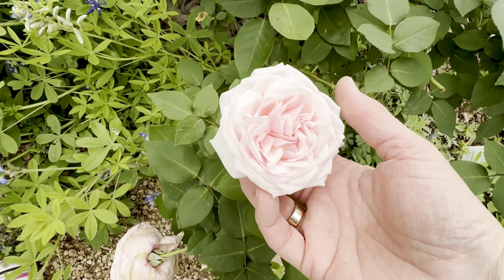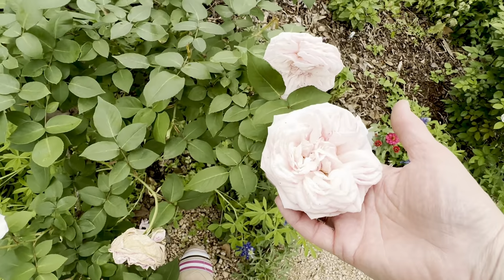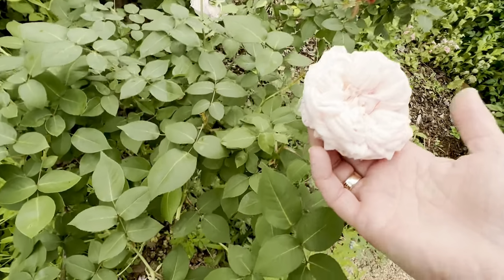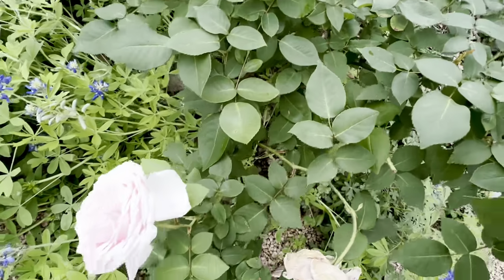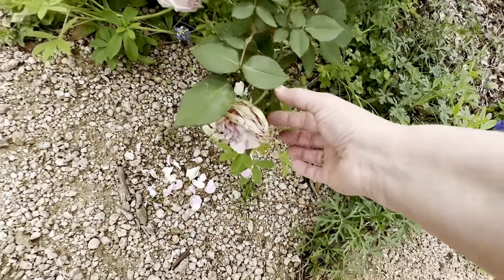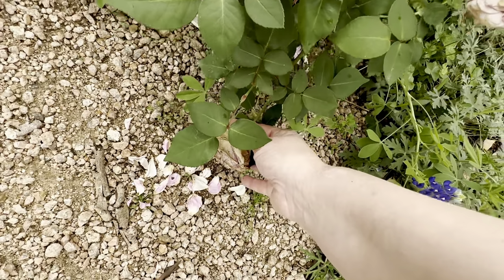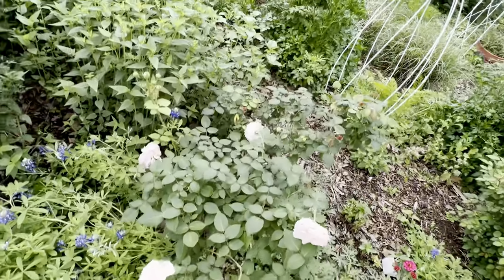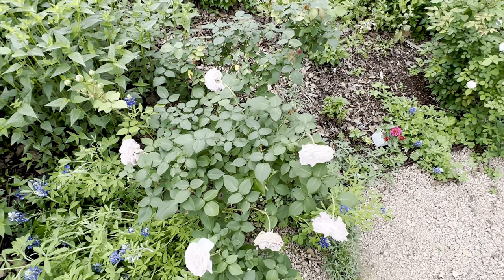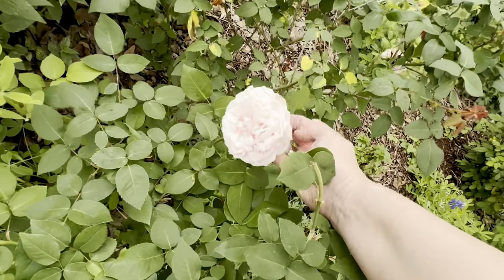This is one of my other top favorites. This is Souvenir de la Malmaison, and it is in the spring. It is spectacular. So, so beautiful, and has a lovely scent. And this will show you how hard it rained. This one is covered with mud. It hung all the way down. It just got beaten to death. But this one is very susceptible to thrips and black spot. So I grow it, but I don't know that I can really recommend it.